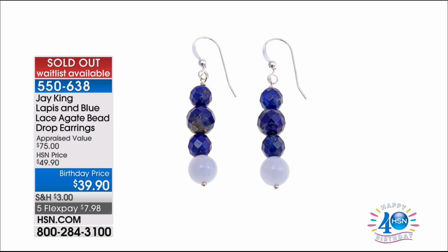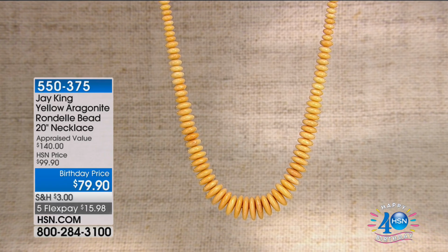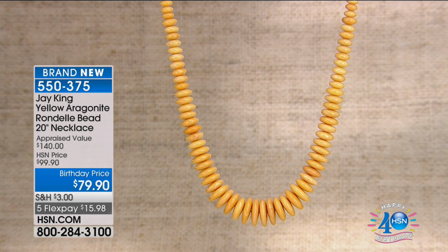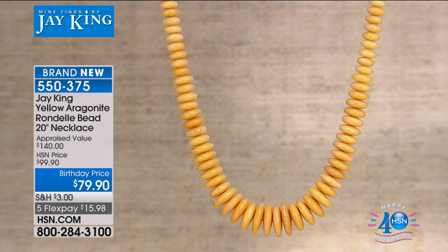Oh, I was going to show you the earrings. Bye-bye. Bye-bye. I like that little sold out guy. I only don't like the sold out guy when I don't get what I ordered. Because as a host, we get bumped because we're employees, and that's the way it should be. Our customers should get it first. But I'm glad everybody was able to get that.